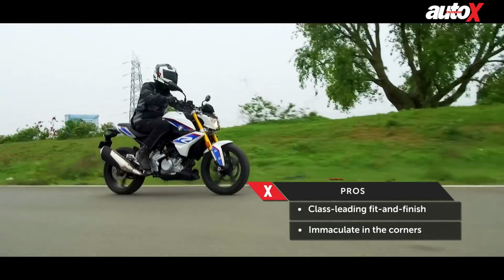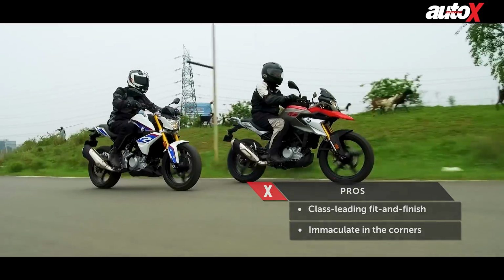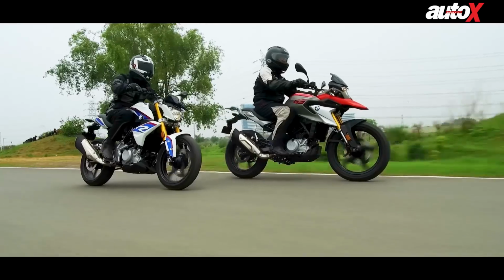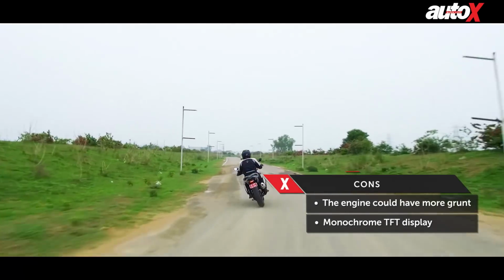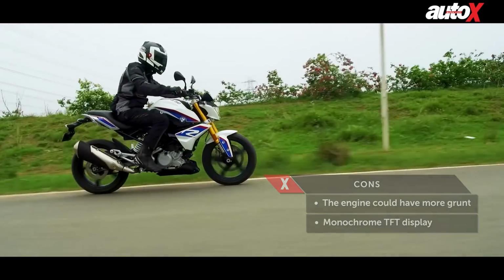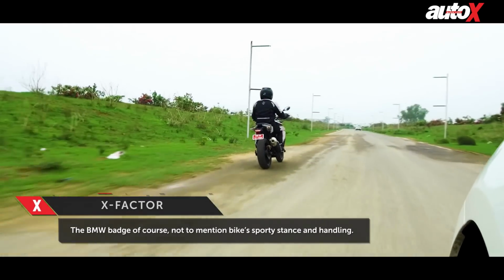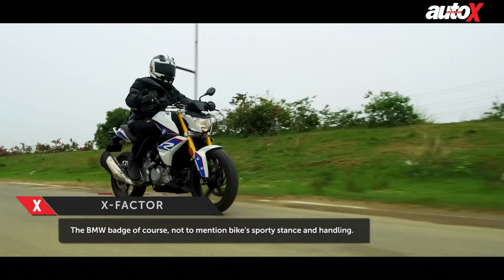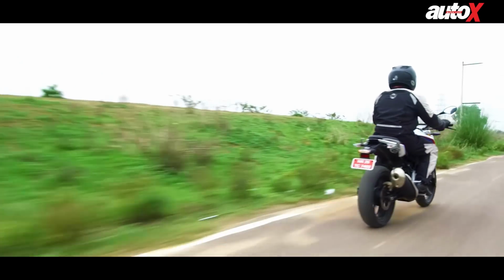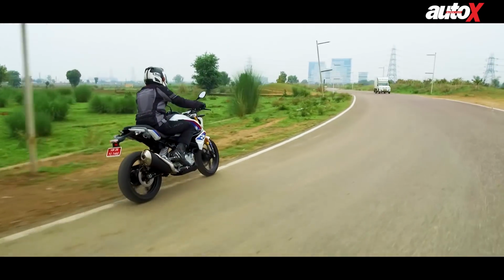Swing your leg over the G and you realize how supportive the seat is. With an aggressive riding stance and with knees tucked in, it feels sporty without compromising on comfort. Ride the R in low speed and it tends to snap back at you as the throttle response tends to get jerky. Unfortunately, we couldn't come across too many corners, but the few that we did, the chassis showed its class. Just a slight nudge, and it responded instantly and remained solid as a rock without creating any doubts in your mind.